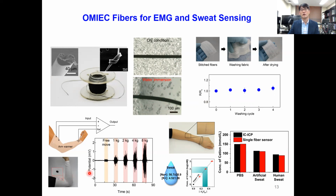Then after sewing in the fabric, we can use these electronic materials to record EMG or muscle activity depending on the load we had on the arm over here. Also, a single fiber can be used for fabricating an ion sensing electrochemical transistor. So in this case, we developed a single fiber transistor to measure the total ion concentration in human sweat using phosphate buffered saline, artificial sweat, and human sweat.